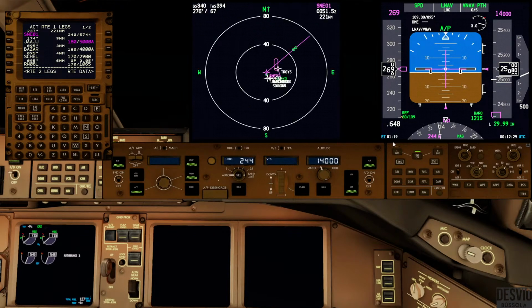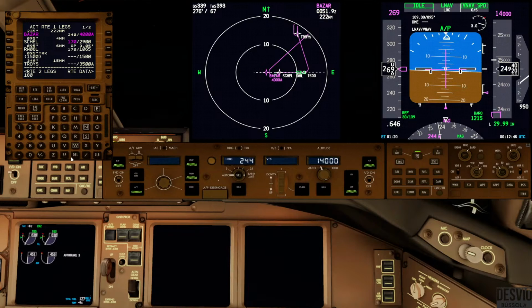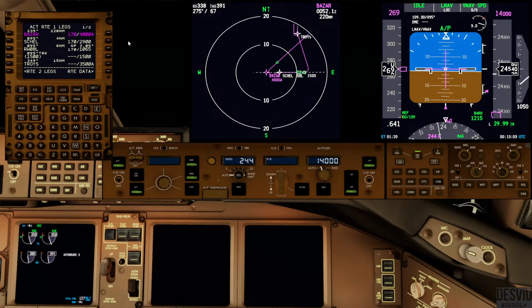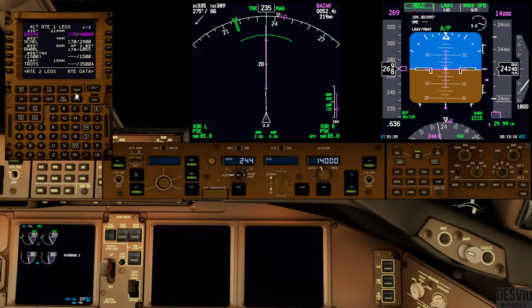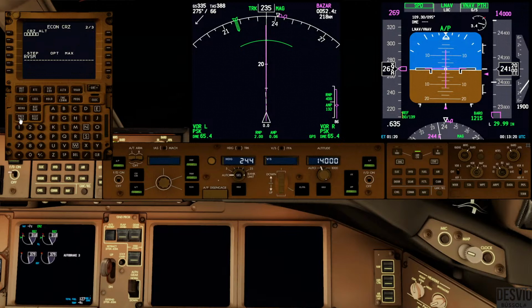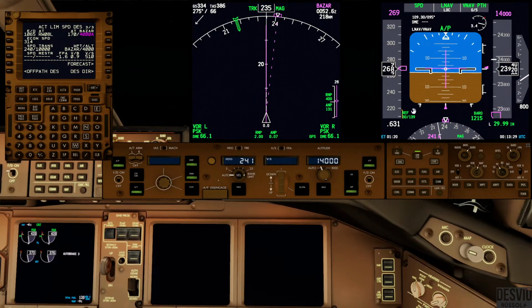I will try to give us more shortcuts on this arrival. So I can set direct to Bazaar. And then Bazaar at 180 knots. Maybe we even need 170 to perform this turn. Yeah, that's kind of okay. So we are 200 above. All good, all set. We are going down. Now to 4,000 feet then.